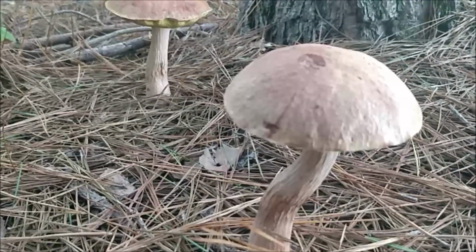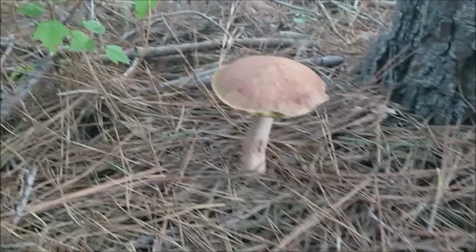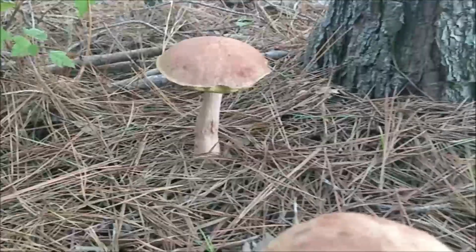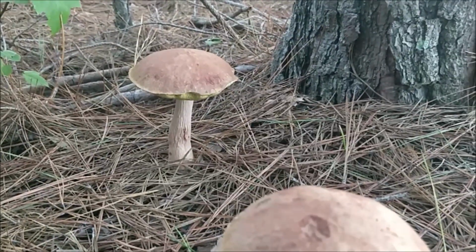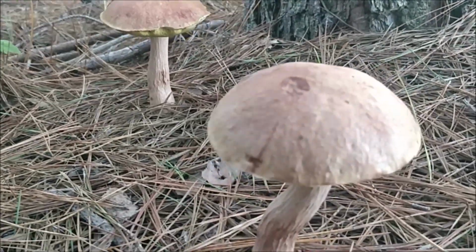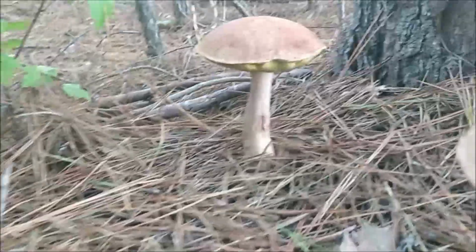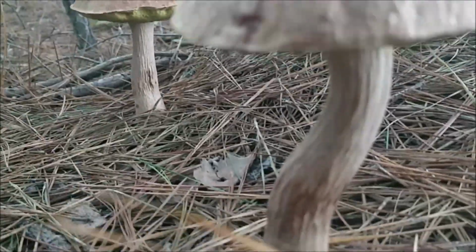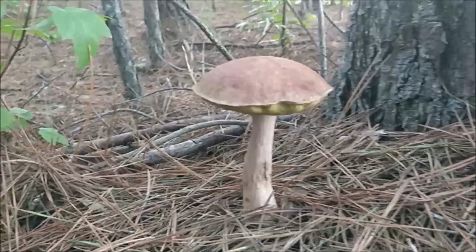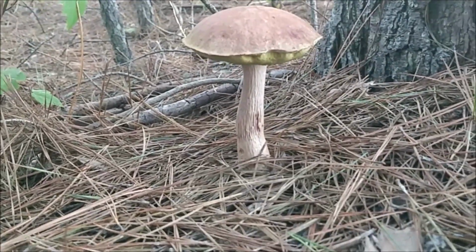In fact, the caps are actually much larger than I usually find. I've only found caps larger than this just a few times. This is about the max that you're going to get, and really beautiful specimens. Maybe they are better when it's not so wet outside, when they're not completely saturated with water.